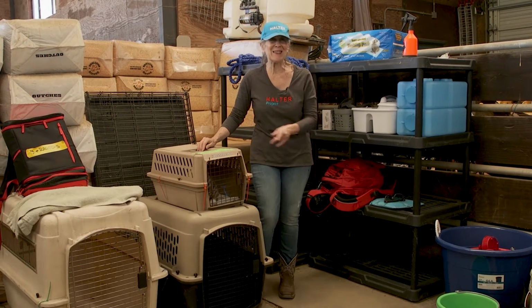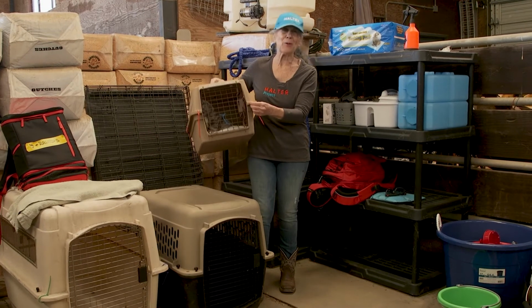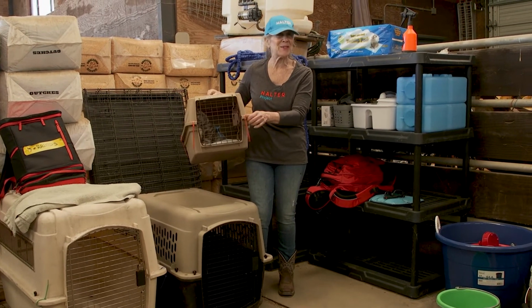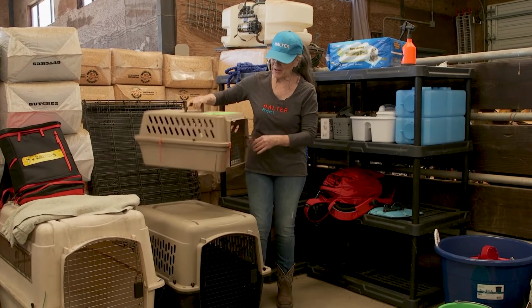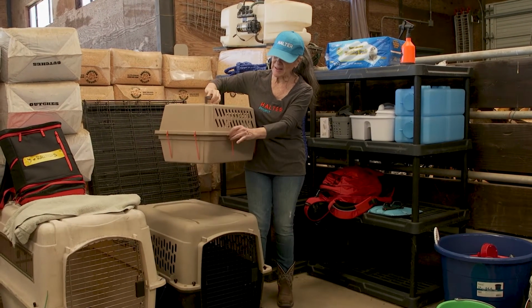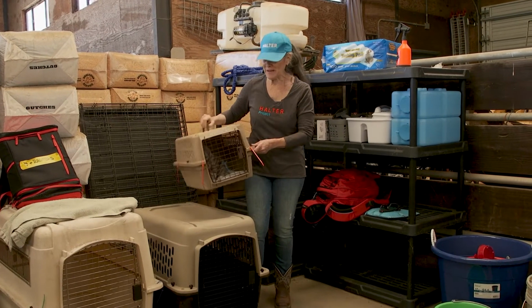Another comment I'd like to make about carriers: make sure they're zip tied. Don't rely exclusively on the screws that come with them, especially with these smaller crates. Make sure that you have at least a couple of zip ties. I like to put them on the corners so that you won't have any mishaps.